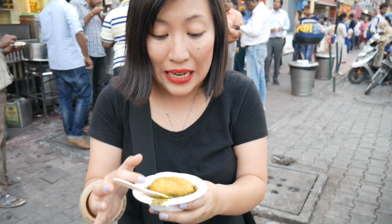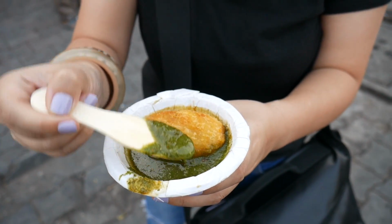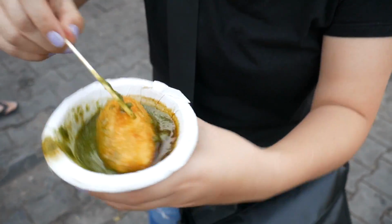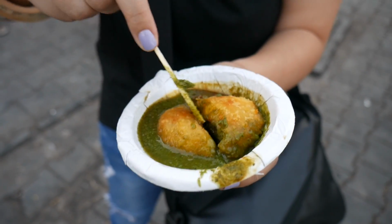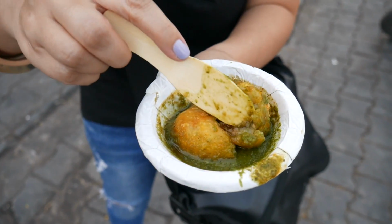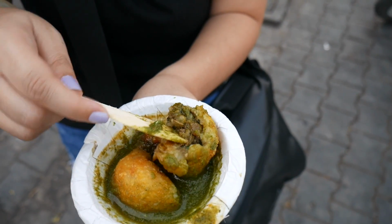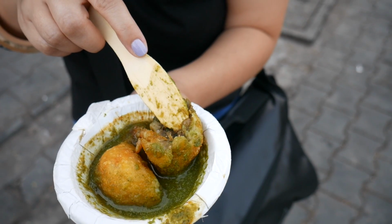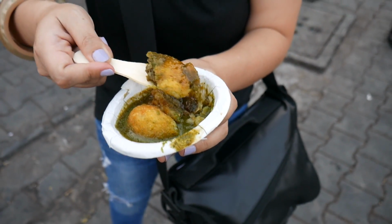So as you can see, it's swimming in a puddle of that chutney again. So both the green chutney and also that brown chutney that you can see there. Let's open it up and see if it looks any different to the one that we had before. Alright, whoa, okay. So it's the same sort of potato mixture. There's obviously peas in there, a ton of fennel seeds, and some other spices. Let's grab a big mouthful. I can also see a raisin in there like that last one.